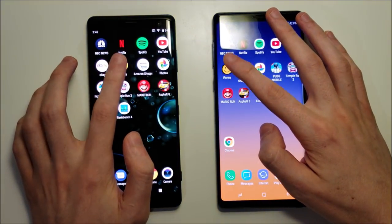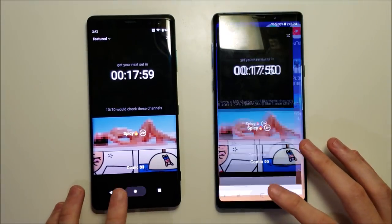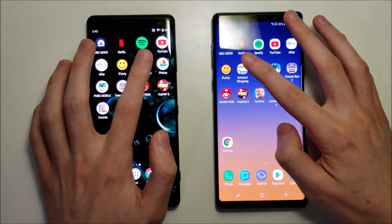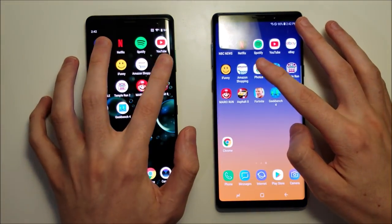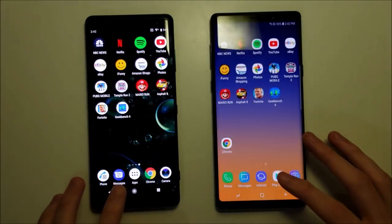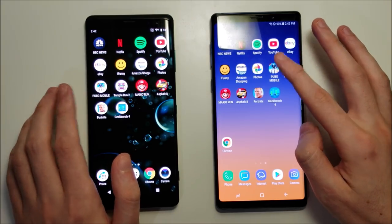So far, extremely close results. iFunny, a narrow edge for the Sony. Amazon, again, a narrow edge there for the Sony. Photos, and photos pretty close. So for basic apps, a narrow edge for the Sony, but now we got gaming.